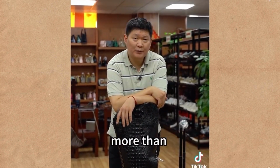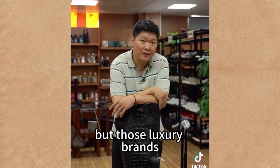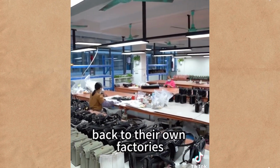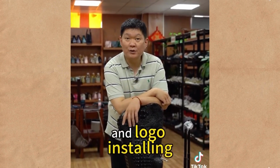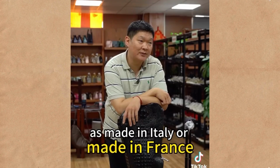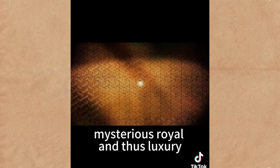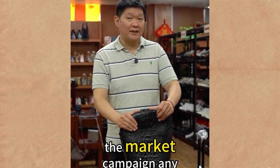Some say as long as there's a tag saying made in China, the bag can never be luxury. However, more than 80% of the luxury bags in the world are made in China. But those luxury brands won't acknowledge that. They take almost finished bags from China factories back to their own factories and just do the repackaging and logo installing. That way, the bags will appear as made in Italy or made in France. You know, those sophisticated European countries, which make you feel mysterious, royal, and thus luxury. Let's not be poisoned and misled by the marketing campaign any longer.